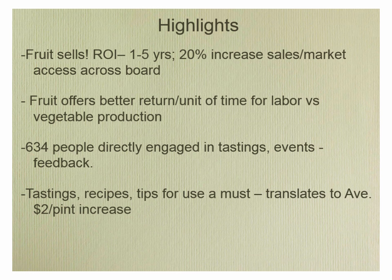I think in general, fruit offers a better return per unit of time for labor versus vegetable production. And that's not accounting for ecosystem services, like less soil disturbance in our guild pattern. We've been trying to figure out the herb layer. We've got quite a diversity, about 43 different species interplanted in our orchard and around our field border. We also have a honeybee hive, which is a lot of fun, for pollinators and such.